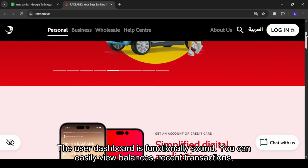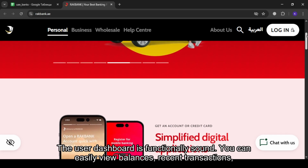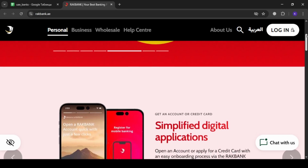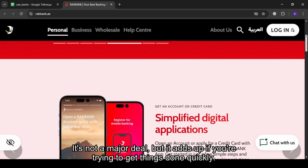The user dashboard is functionally sound. You can easily view balances, recent transactions, and initiate transfers. What I didn't like is the slight delay when navigating between sections. It's not a major deal, but it adds up if you're trying to get things done quickly.